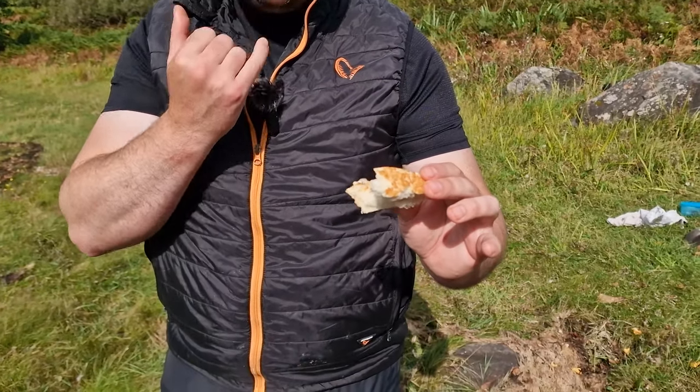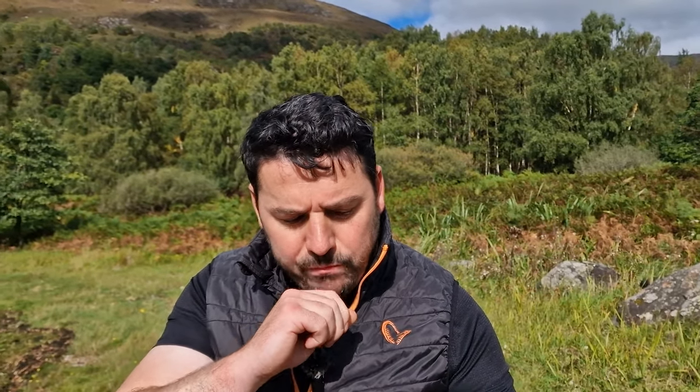It's all right. Quite good, actually. Quite mild. That bitterness is all but gone. Quite sweet. Yeah, quite tasty. Happy with that.